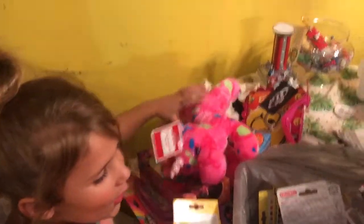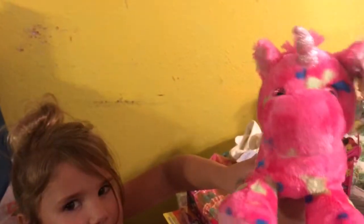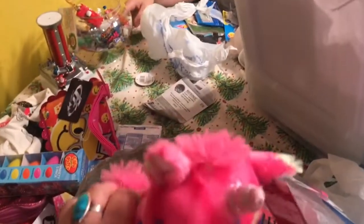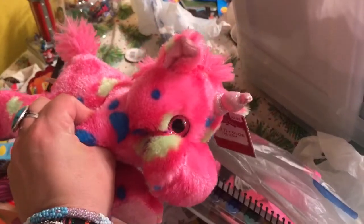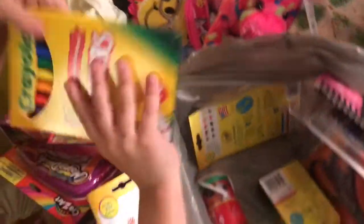Oh my gosh, Amy, what do you got going on over here? We have, of course, the typical kids live here wall with paint gone and crooked pictures. Emmy loved this unicorn. She wanted it. And I was like, not your day, girl. I was like, that's for your girl. That's super cute. Okay, we got a bunch of good stuff.